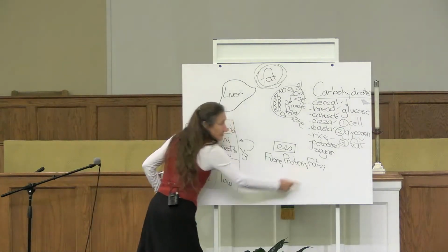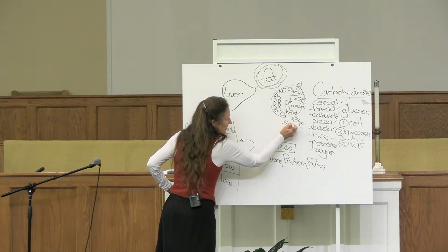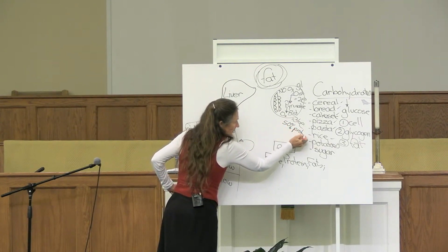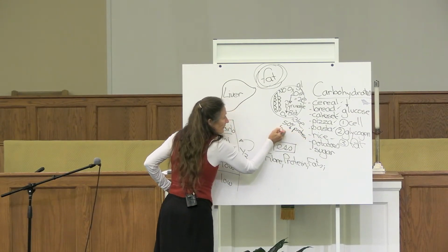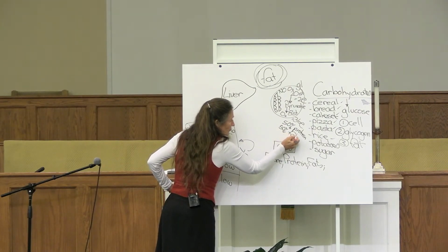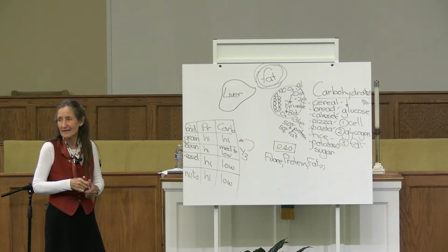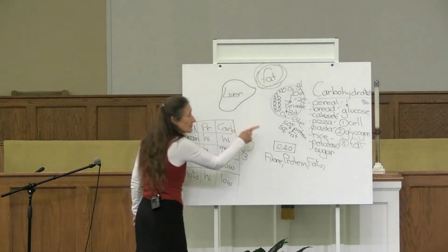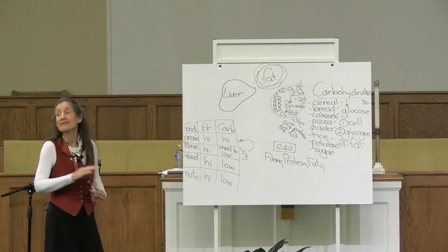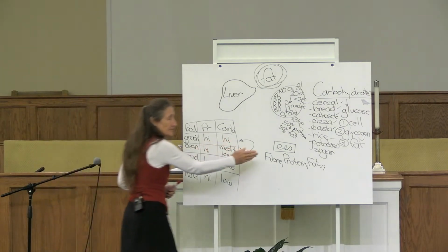Fat is an essential nutrient. 50% of the membrane around every cell in the body is fat. Whether you're 100 kilos or 200 or 300 kilos, this is the membrane around the cell. Fat is an essential nutrient, but not only that, 70% of the brain cell is fat. Fat is an essential nutrient.